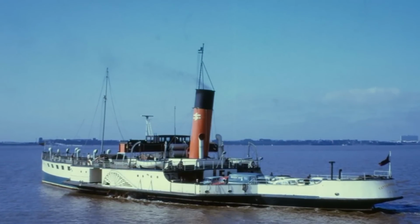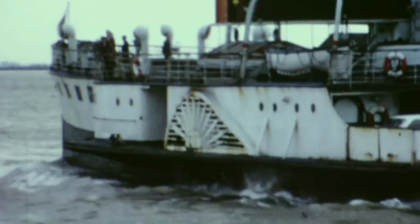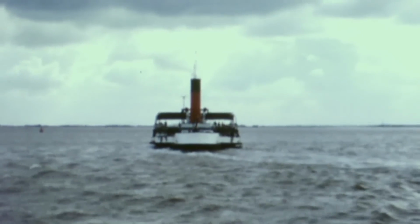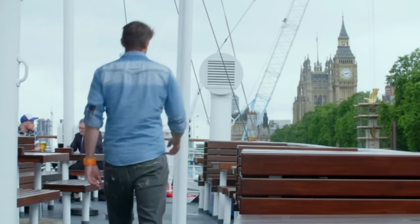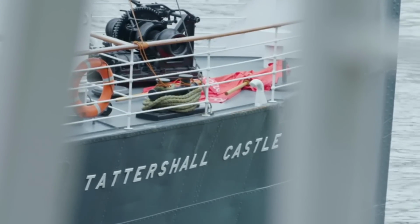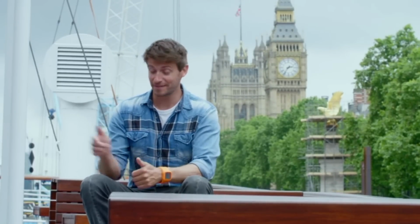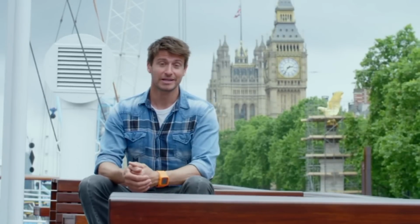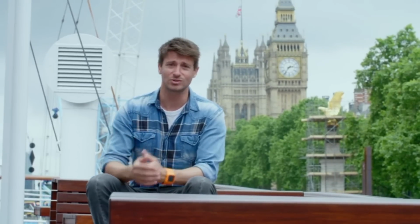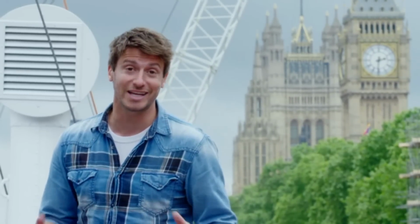These images show the steamer in its final days, under the ownership of British Rail. The Tattershall Castle put in 39 years' service on the Humber before being brought to London in 1975. But the fact that this old paddle steamer should end up here on the River Thames is oddly fitting. You see, it was right there in the Houses of Parliament behind me that this ferry lost its job on the Humber. It was a casualty of a fierce political struggle that saw the voters of Hull being offered what was seen as an extraordinary election bribe, a bridge. A bridge that was set to be the longest in the world.